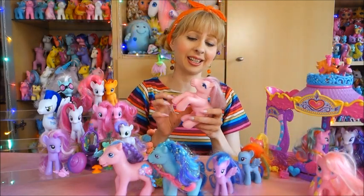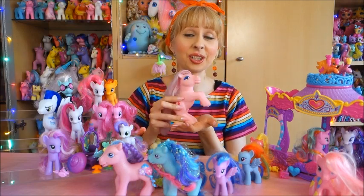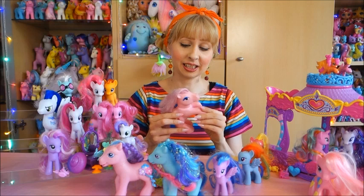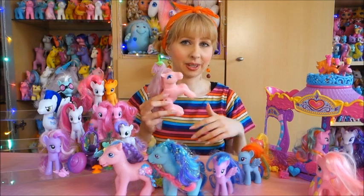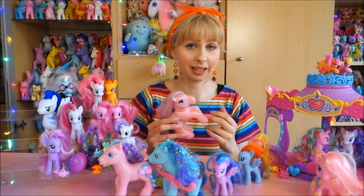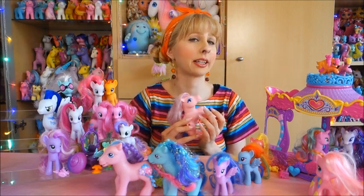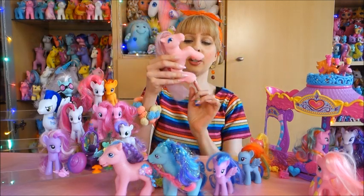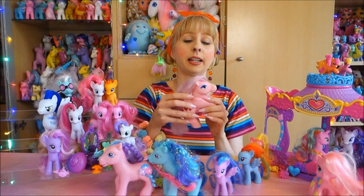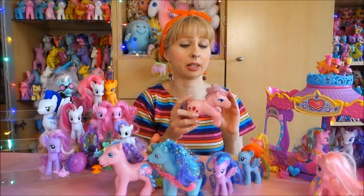This actually isn't as bad because it's an interesting pose. This is the Generation 1 pose that wasn't used a lot, and they kind of copied it. It would be in Generation 1 like the Truly pose, you know, where she's just on her hind legs, and she also has a stand.